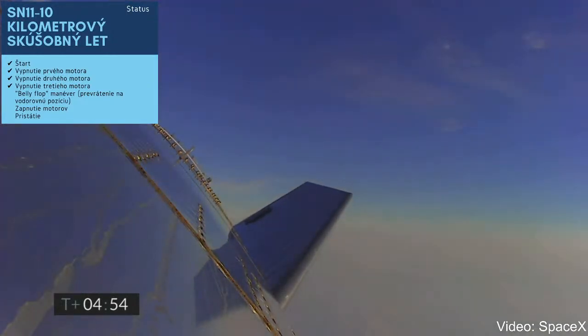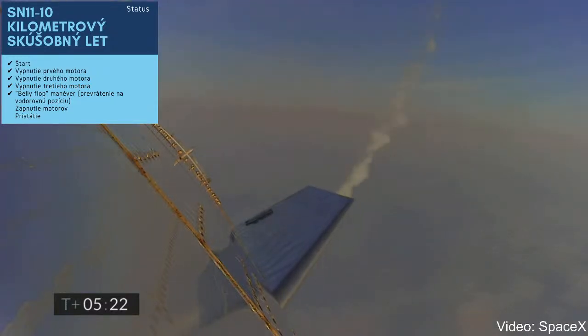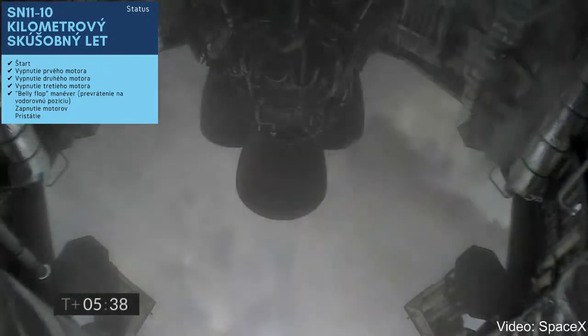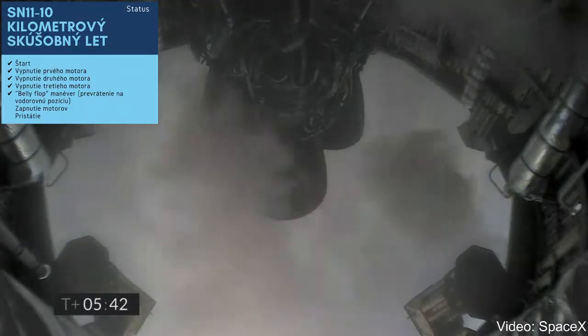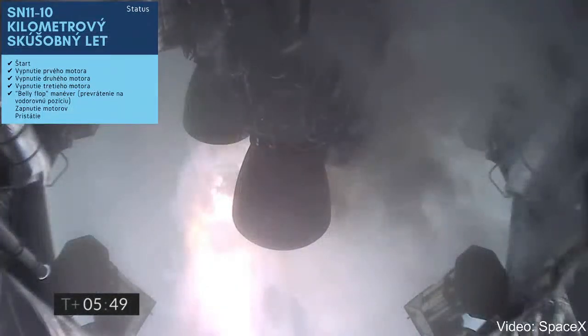Six kilometers altitude. T plus 5 minutes, we're passing through 5 kilometers, a nice view from the exterior camera showing one of the flaps on the Starship cross-range test vehicle, number 11. Two kilometers altitude. One kilometer altitude. T plus 5:45, we've just passed through 1 kilometer altitude, getting ready for the relight.